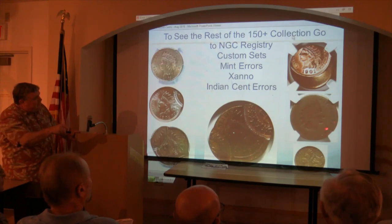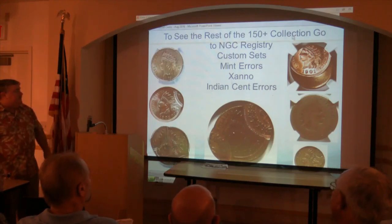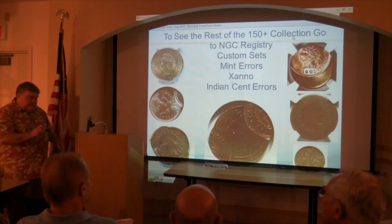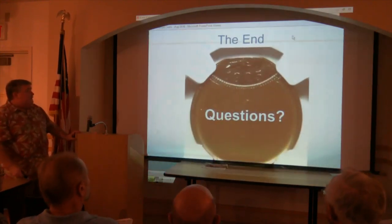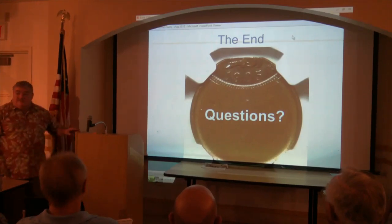This is another brockage, so the Indian's looking the wrong way. Another double strike, and another triple strike. Plus another probably 120 coins, Indian errors, that you'd be able to look at at your pleasure, if you're really bored. But I like them. So, 1905 up at the top. Any questions? Because that's the end of my presentation.